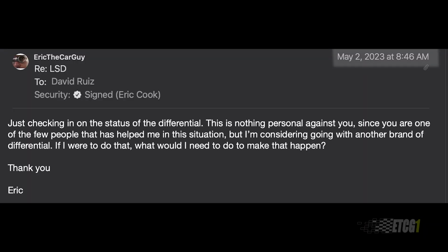And they finally said, all right, we're going to send you a new differential. No apology, no nothing, just like, we're gonna send you a new differential. And they sent me a new differential, but it was for a K series and not a B series. So they sent me the incorrect differential. So on top of all this, time is being wasted. And I mean, I had this car apart for a month, maybe 6 weeks because of all this garbage.